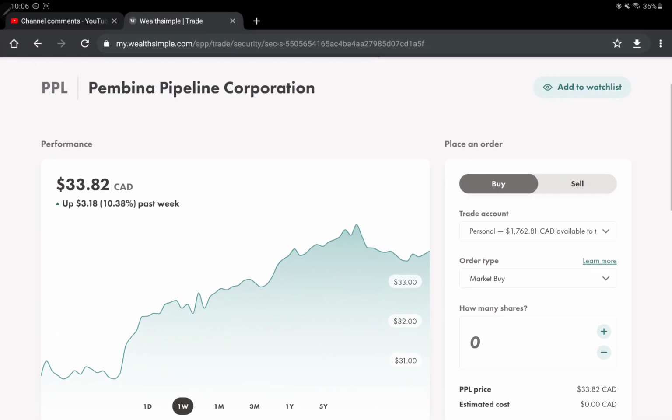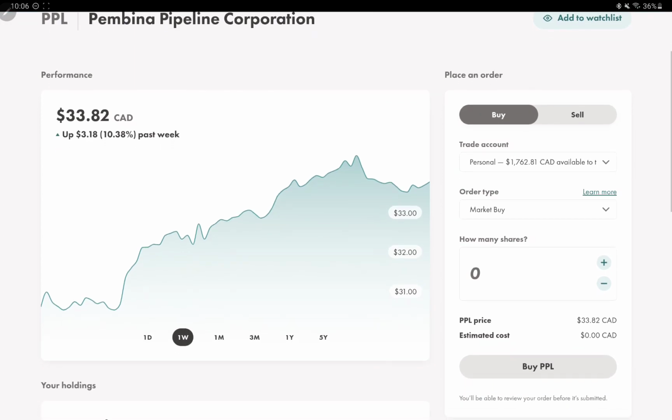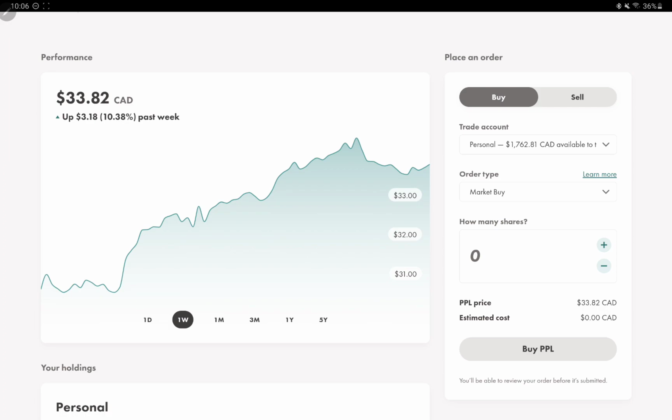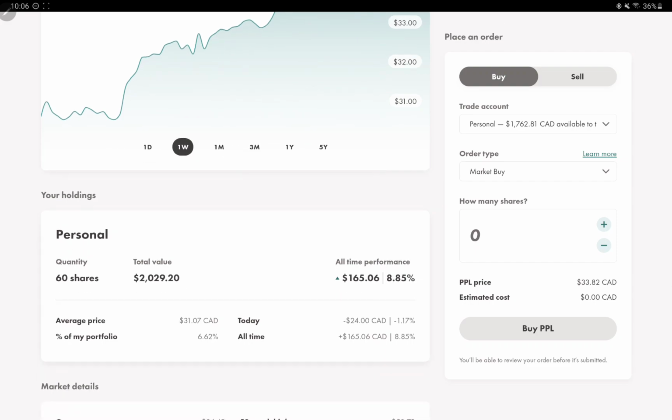Now, guys, the company Pembina Pipeline, PPL.TO, the ticker symbol. Last week, up 10.38% because the oil price was up, so Pembina went up. I currently have 60 shares. Guys, keep in mind that Pembina Pipeline is paying almost 8% dividend yield, and this is a monthly paying dividend stock. My total value is $2,029. All time, I'm up 8.85%, which is $165. Average cost is $31.07, and this is making 6.62% of my portfolio.